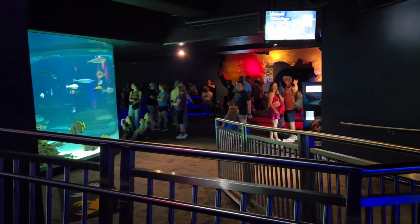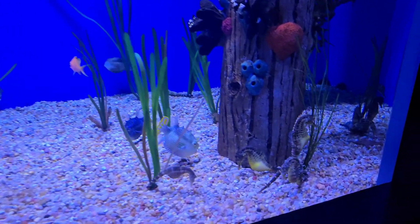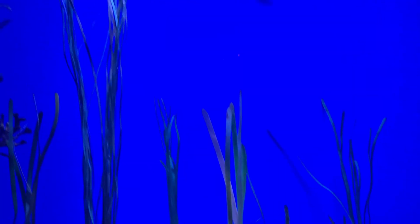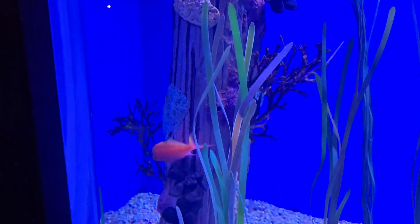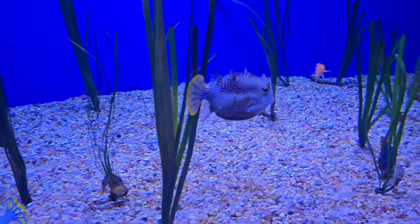That whole tank over there was filled up with seahorses. All kinds of seahorses in here. It's insane how many were in there. They won Father of the Year, if I remember right, Jerry Springer style. Carrying the babies, having them out. Look at all the seahorses attached, hooked onto everything in there.